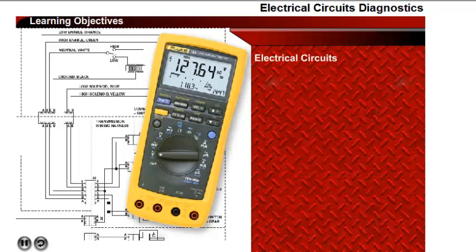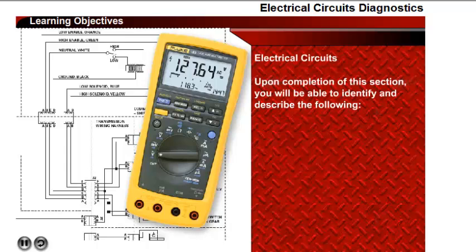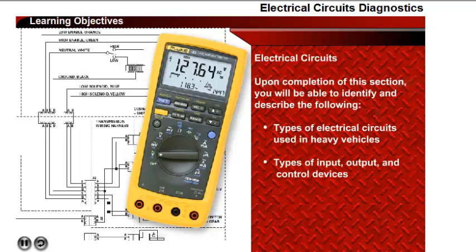Section 2. Electrical circuits. Upon completion of this section, you will be able to correctly identify and describe the types of electrical circuits used in heavy vehicles, and the types of input, output, and control devices. Reading a schematic.